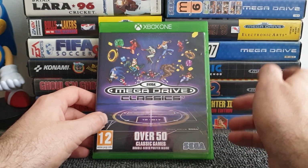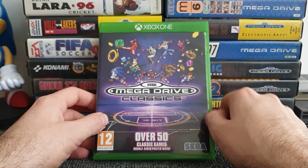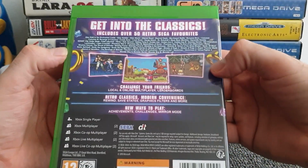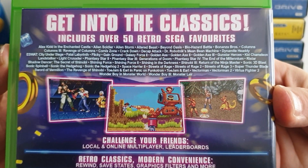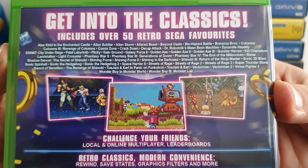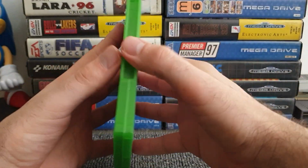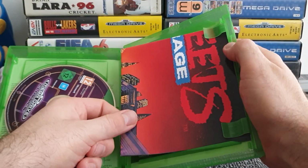Altered Beast, Gunstar Heroes, Space Harrier. You've got Zaxxon and Streets of Rage, all three of them are on there. Shinobi, Columns, like I said, over 50 classic games. It is absolutely fantastic, and this was a brand new purchase for me as well. So if I hold this here, just in case you don't know about it and you want to pause it to see what's on there, that looks like every game there. I didn't even remember the Wonder Boy games, Toe Jam and Earl, Comix Zone, just so many good games. And like it says on there, I think it comes with a double-sided poster, Streets of Rage on one side, Golden Axe on the other.